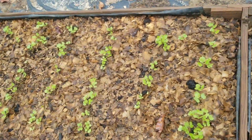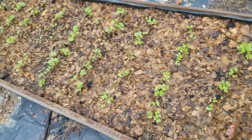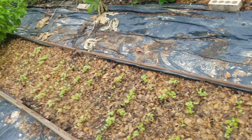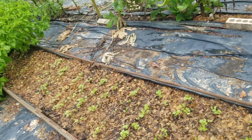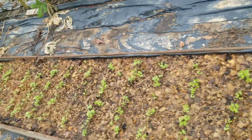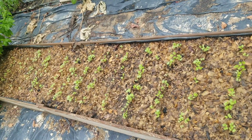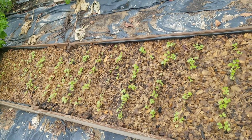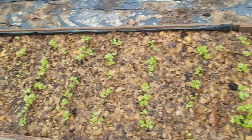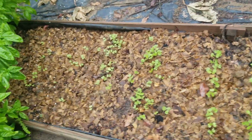I was kind of wanting some rutabagas, so obviously I need to thin them out. But I put some minerals into this after I pulled up the old plants, which I don't remember what was in here. I think it was green beans. But anyway, I amended the soil and let it sit for a couple weeks, and then I planted these rutabagas. So I need to thin them out. I've never grown rutabagas before, so we will see what happens. I've got to thin them out though.